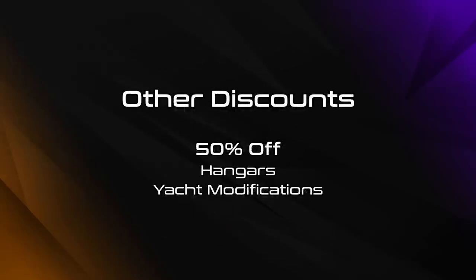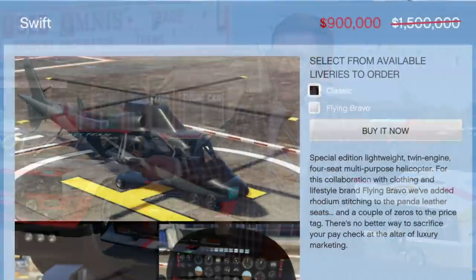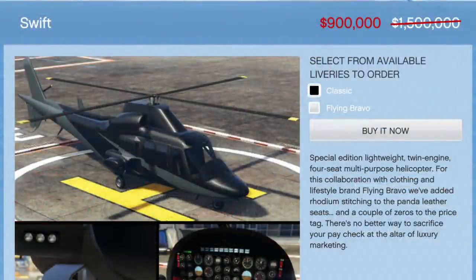Further discounts include 50% off hangars and yacht modifications. In terms of my deal of the week, I'm going to go with my favourite helicopter this week, the Swift. There isn't really anything on discount that either isn't too useful or doesn't already have a better competitor at a cheaper price, like the Shitaro still being more expensive even with the discount than the arguably better Hakucho Drag, so I'm just going to go with the helicopter that I enjoy flying the most.